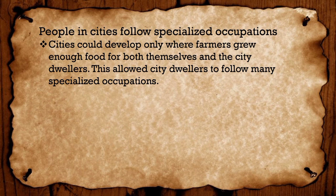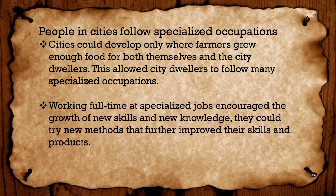Working full-time at specialized jobs encouraged the growth of new skills and new knowledge. They could try new methods that further improved their skills and products. Like people who spent all of their time reading became more skillful because they could share their ideas with other readers. And traders from other cities and towns brought new ideas, materials, crafts, and methods.